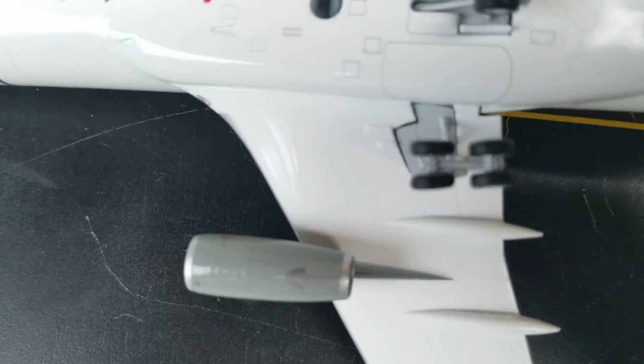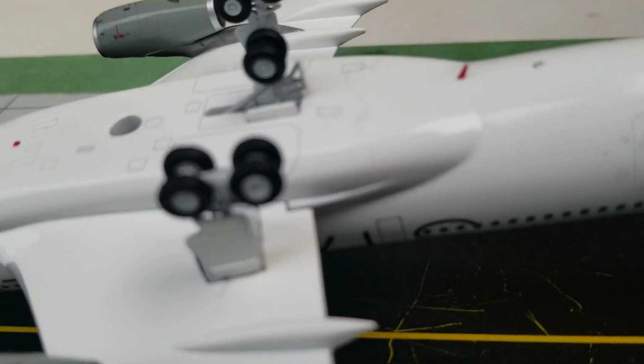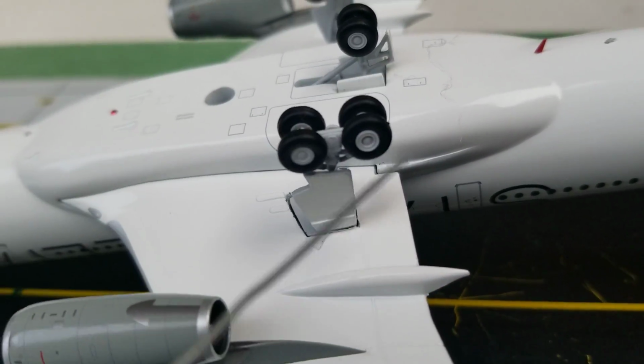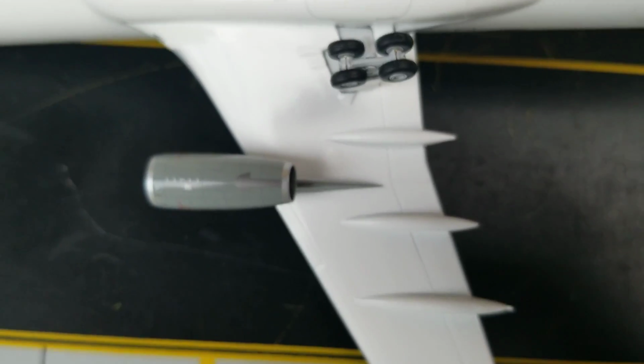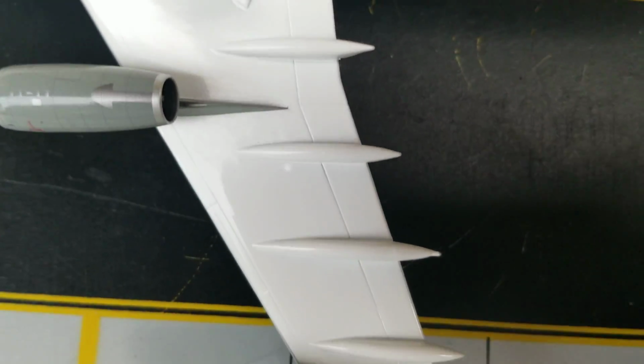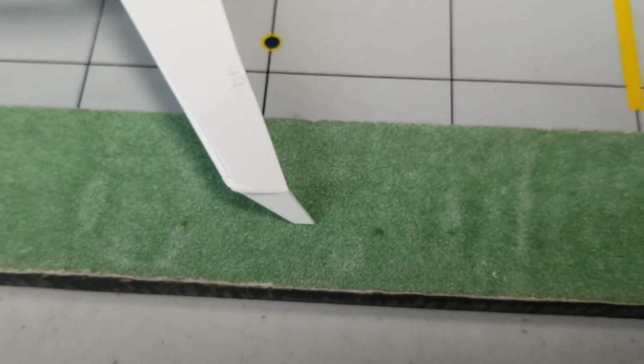Let's check out this side. The gears, we're going to check out these gears here. They tilt, awesome. As well as the flaps, slats, aileron, spoilers. There's the fuel dump valve right there, as well as the engines, as well as the winglet that is displayed here on this side of the aircraft as well.